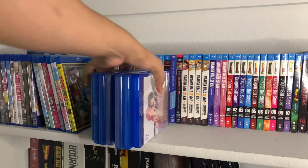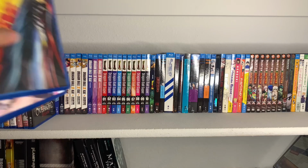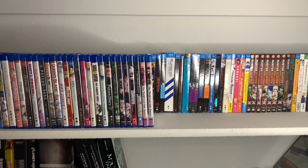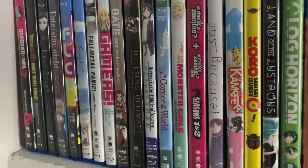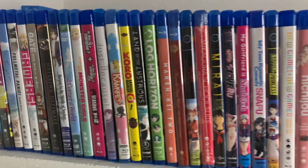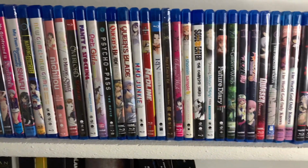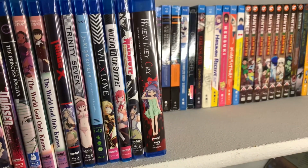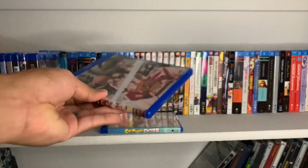So again, we're going to do it the same way where I'm just going to put them on the shelf, and then at the end I'll go over the ones that I'll be selling off. So here's a summary of everything that I have. And these are the ones that I'll be selling.